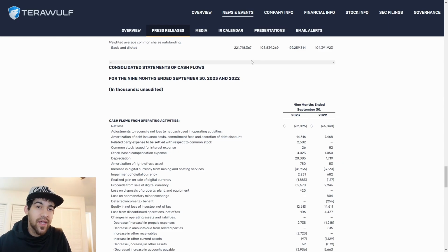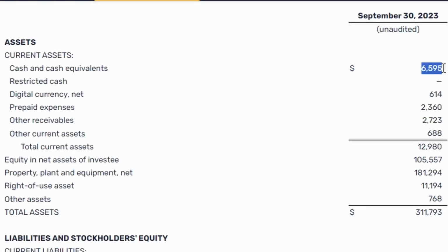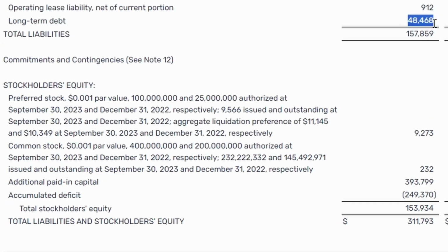But I do believe when Bitcoin just gets that big run where we start heading towards previous all-time highs, Terawulf soon will get to profitability, and we won't see as much dilution. But there will likely still be some dilution in the future. They only currently have about 6.5 million in cash, and they still do have some long-term debt.